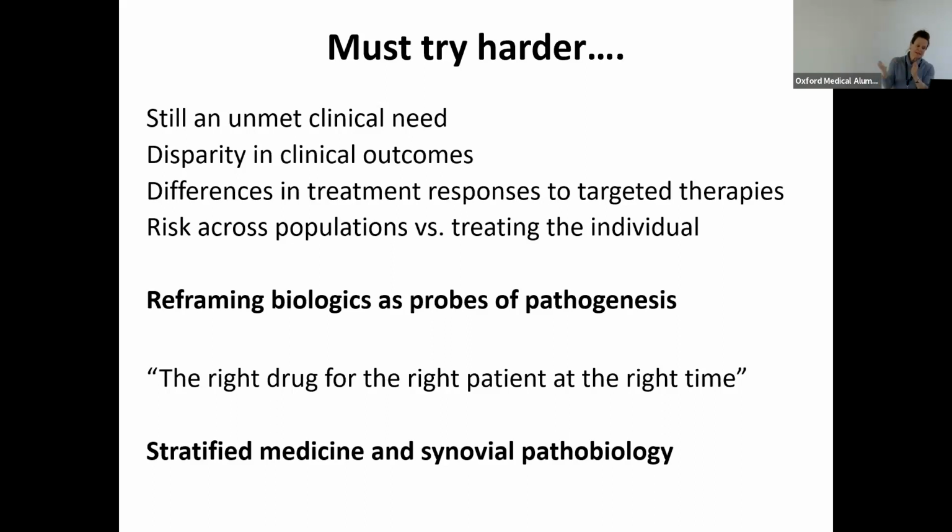And that has led on to the whole notion of stratified medicine, the right drug for the right patient at the right time. If you come in with rheumatoid, is there something that I can test in any of you that would say, not only do you have rheumatoid, you have this kind of rheumatoid, which means you need this kind of drug?